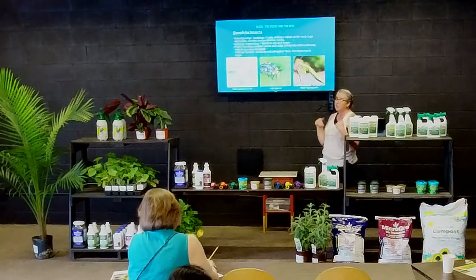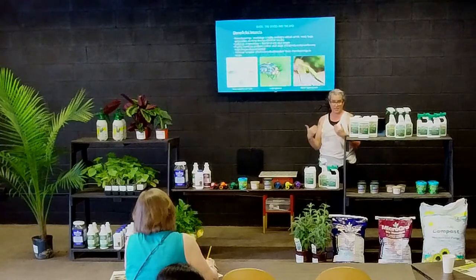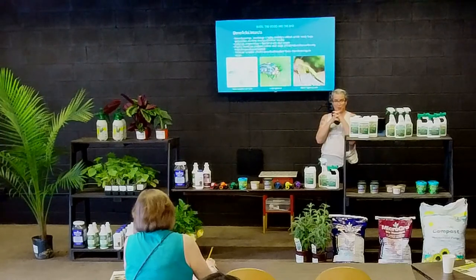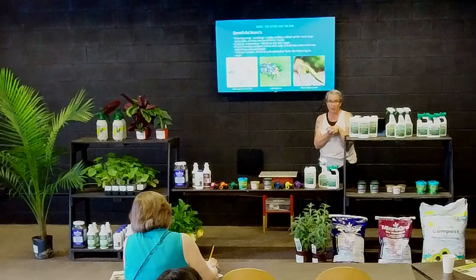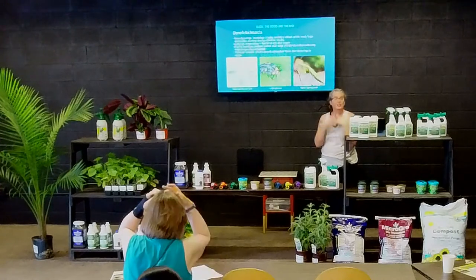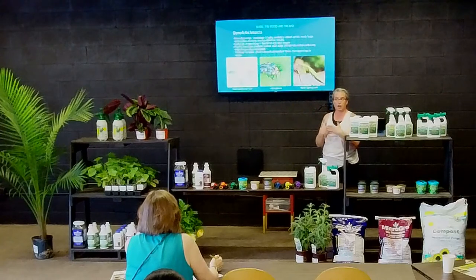These guys can also be very cannibalistic. As soon as they hatch, they are hungry, they are ready to eat. So if the lacewing was to lay all of her eggs together in a ball, probably half of them would eat the other half. So they have evolved this system of laying eggs so that their offspring have a better chance of surviving just the hatching process.